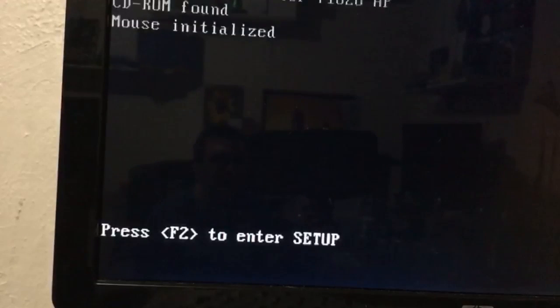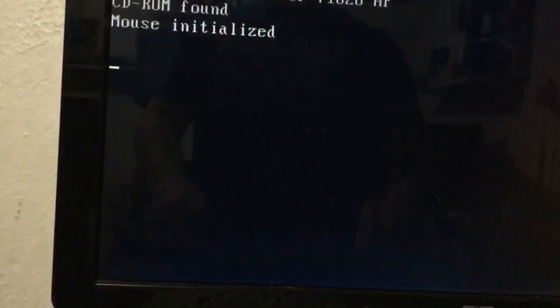Heck, I might even try booting off that CD again. Now that I've formatted the hard drive, I might see if it actually works this time. Beep beep. Yeah, Packard Bells and early Compaqs beep twice.